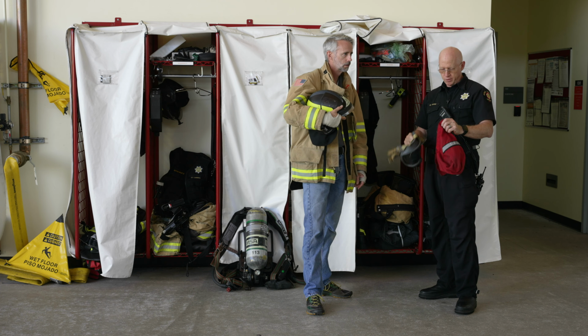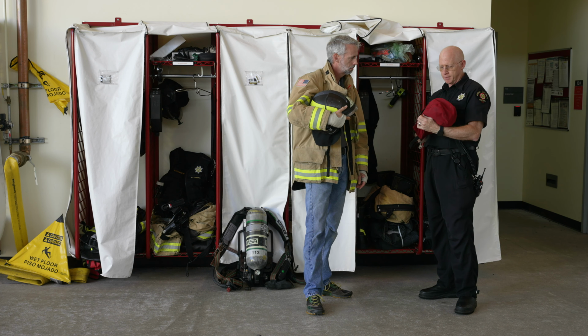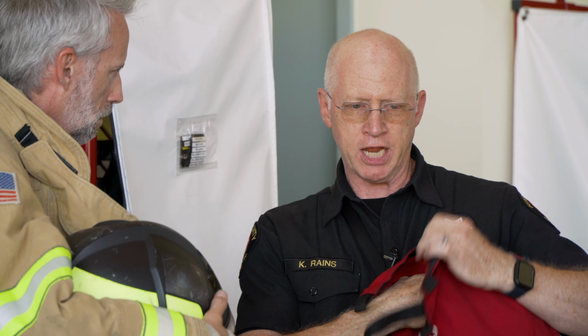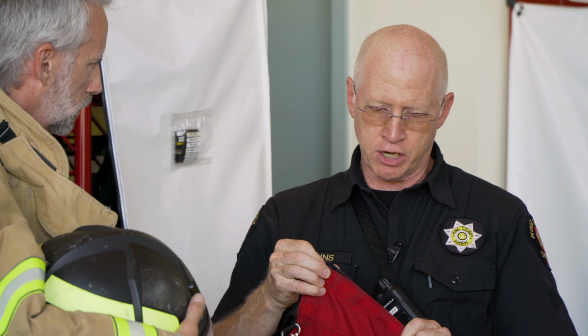Now, can you refill your tanks here on site? Yes, we do have what we call a cascade unit in another room there, and it's just like the air tanks that scuba divers have as well. Cool. As a matter of fact, the sheriff's marine unit divers will come here from time to time and use our system to fill their air tanks.